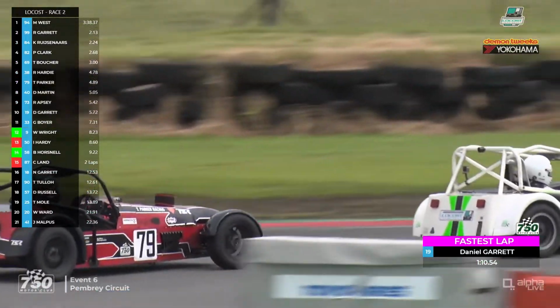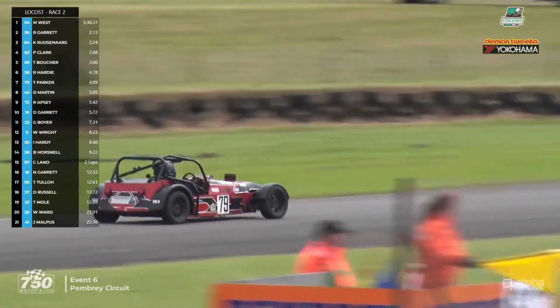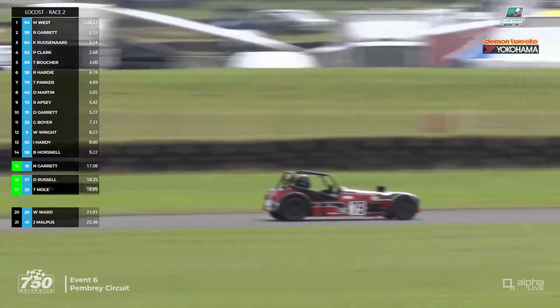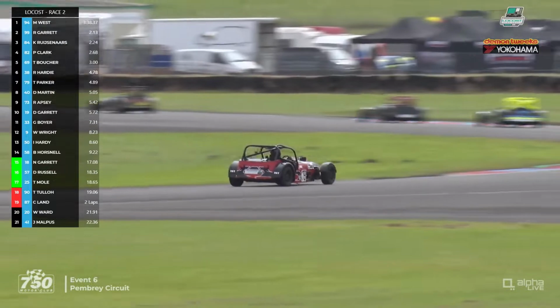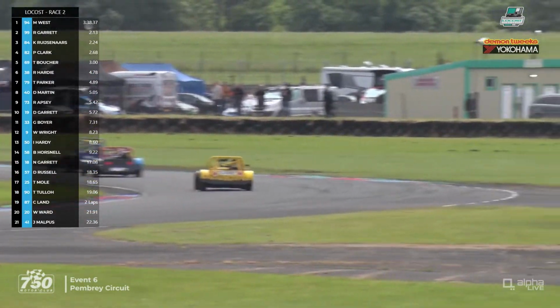Safety car's coming out. Safety car is coming out. It's going to pick up the leader at the exit of Spitfires. So number 94 still leading the race, Martin West. He sees the safety car and they're all going to queue up behind. And that 2-second lead he had is gone.